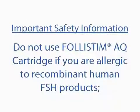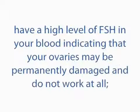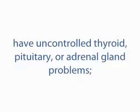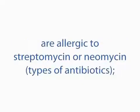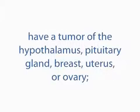Do not use Follistim AQ Cartridge if you are allergic to recombinant human FSH products. Have a high level of FSH in your blood, indicating that your ovaries may be permanently damaged and do not work at all. Have uncontrolled thyroid, pituitary, or adrenal gland problems. Are allergic to streptomycin or neomycin, types of antibiotics. Have a tumor of the hypothalamus, pituitary gland, breast, uterus, or ovary.